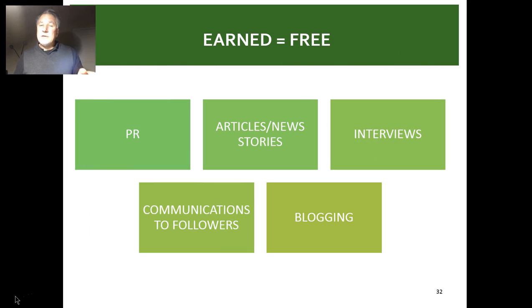So the key thing, though, is earned is free. And that varies from having PR, to articles and news stories, to interviews, to communications, such as to followers through Facebook, through LinkedIn, through Twitter. And then blogging, which is probably one of the most valuable, especially if you have a website. You should have a very active blog so you can build a community and have a following. This is free. You have to put time into it. But it is also very credible because it's not necessarily seen as being promotional.